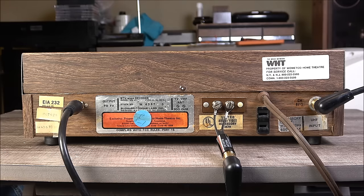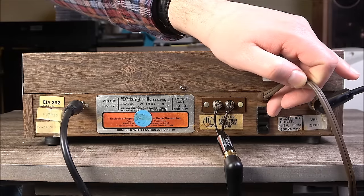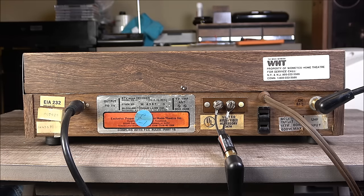Everything is RF, there's no composite video, no goodies really at all, unless you want to count the spare outlet that was kind of common at the time. Non-polarized, two-prong outlet, non-polarized, non-grounded outlet. Otherwise, that's all there is to say about the back of this thing. So let me take one more cut here. I'll get this hooked up to the TV and a couple of VCRs, and I will show this in action as much as I can.